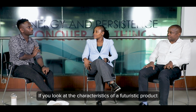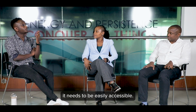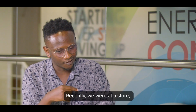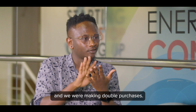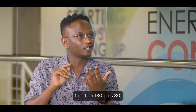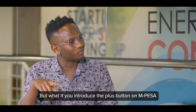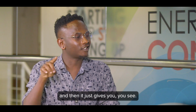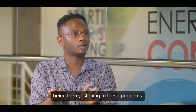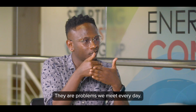If you look at the characteristics of a futuristic product which hasn't been there or has been done but done differently, it needs to be easily accessible. Recently, also building for tomorrow, I actually learned we were at a store and we were making the purchases. There was an 80 bob, there was a 130, but then 130 plus 80, you first have to make that math. But if you introduce the plus button on the pressure, you can just do 80 plus and 30 plus. You see, it comes from interacting with the people, being there, listening to these problems. Some of these problems are not imaginary. They are actually problems we meet every day.